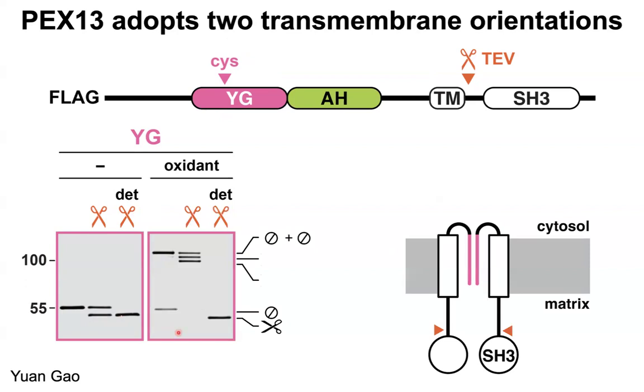But then when he oxidizes this cleavage reaction, he can convert the two cleavage products into three disulfide-linked forms. The first of these, the topmost band, corresponds to a disulfide-linked dimer between two uncleaved PEX13 molecules. So these would both have the C-terminus and the protease cleavage site facing the matrix.